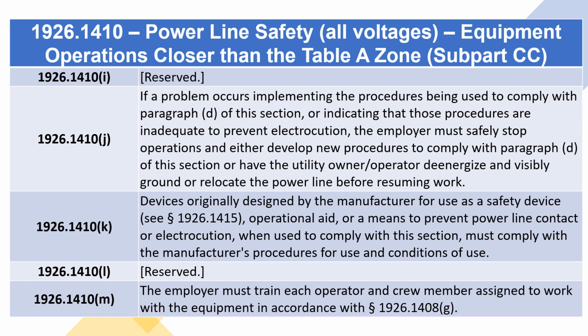1926.1410 J. If a problem occurs implementing the procedures being used to comply with paragraph D of this section, or indicating that those procedures are inadequate to prevent electrocution, the employer must safely stop operations and either develop new procedures to comply with paragraph D of this section or have the utility owner/operator de-energize and visibly ground or relocate the power line before resuming work.